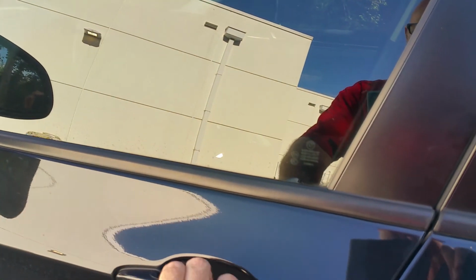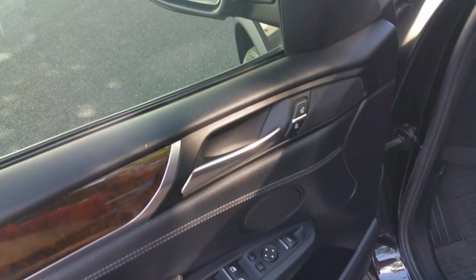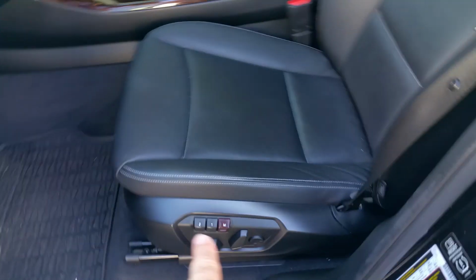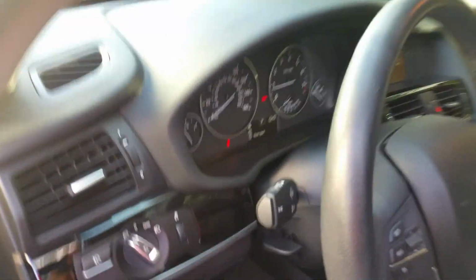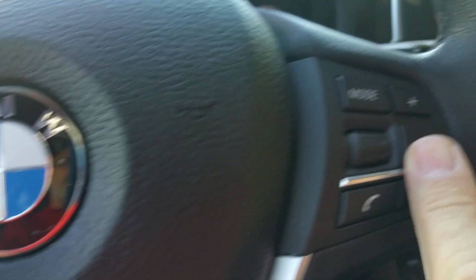Do you have keyless entry? And of course, power windows, power door locks, power mirrors. You've got folding power mirrors. You've got the dual power seats up front with the memory, tilt and telescoping steering wheel, automatic headlights. Cruise control, you've got your radio controls, your Bluetooth. So everything that you would expect. Do you have the panoramic sunroof as well?